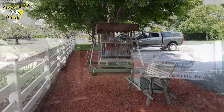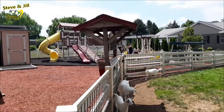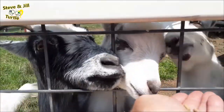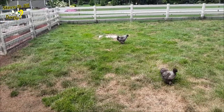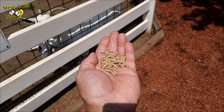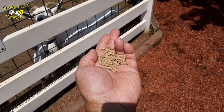They have swings, picnic tables, and a very nice playground for the kiddies. You can buy food for 25 cents and feed the goats and the chickens. Now remember, hold your hand flat and don't curl up your fingers. The goats always seem hungry and they're a lot of fun to watch.